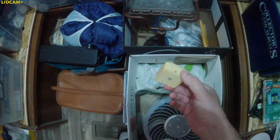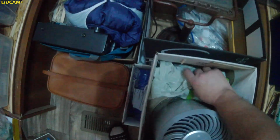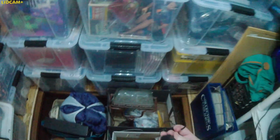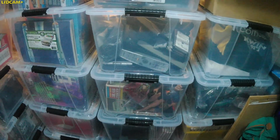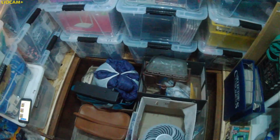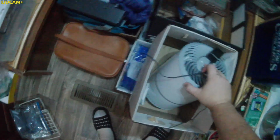Old phone jack. I don't have the old red phone anymore. I might have old phones that can be used with it. Looks like another power supply. And does it really say the brand? Oh, it's for, looks like an air purifier.